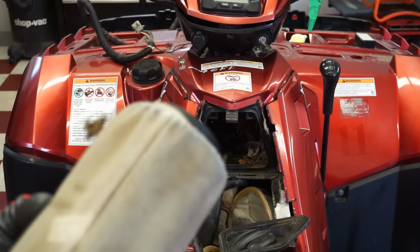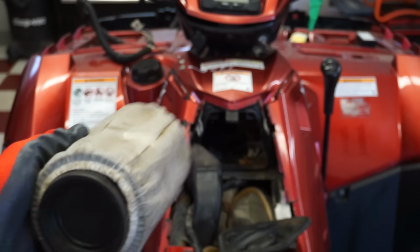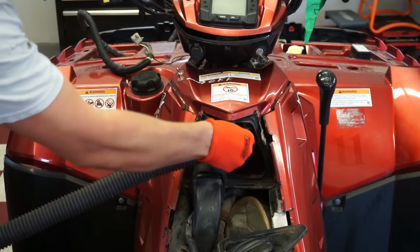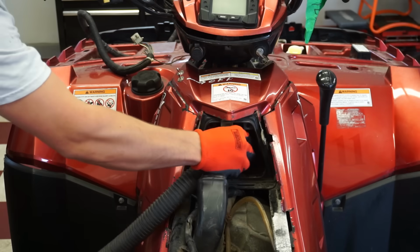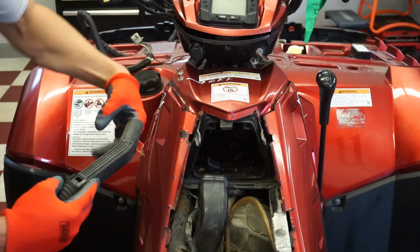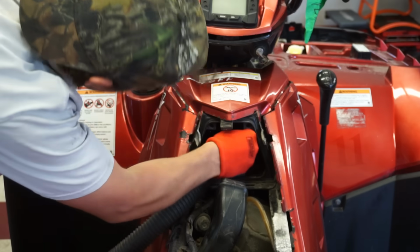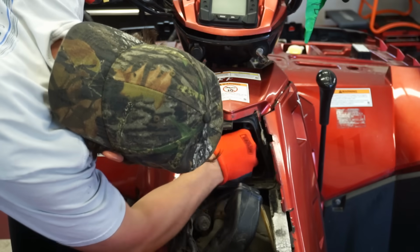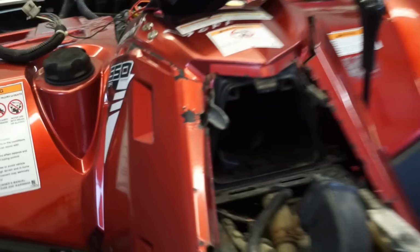The actual air filter looks good. It's got the sleeve on there protecting it. But if you look in there, there's a pretty big mouse nest. So there's the mouse nest in there. So we're gonna vacuum that out first, get that out of there, and kind of go from there. That's nasty. Alright, looking clean in there now.